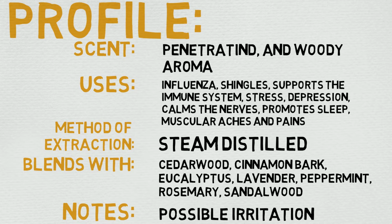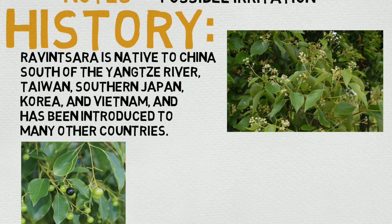In any case, its method of extraction is steam distillation, and it blends well with cedarwood, cinnamon bark, eucalyptus, lavender, peppermint, rosemary, and sandalwood. And under notes, you'll just see possible irritation, which is true for every essential oil for the most part. Now let's take a quick moment here and actually look into its history.